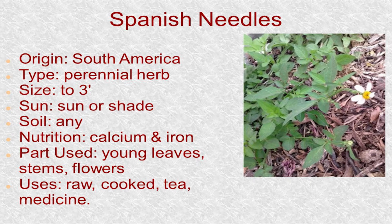Spanish needle. My favorite weed. From South America, it's perennial. Yeah, it reseeds itself, really. After the flower, the petals come off, then it gets these little black things with little hooks, like Velcro, that stick all over you. Those are the needles. Okay, Spanish needles.